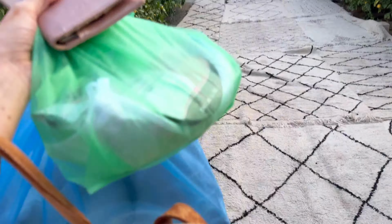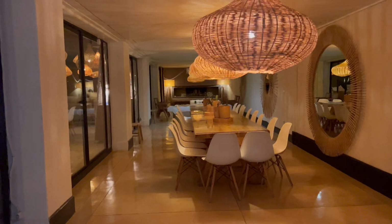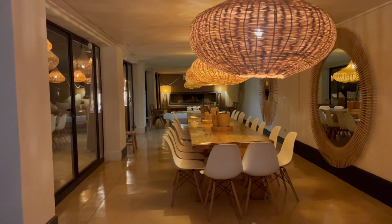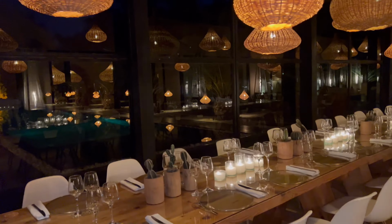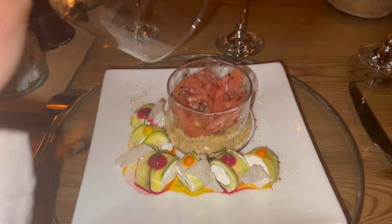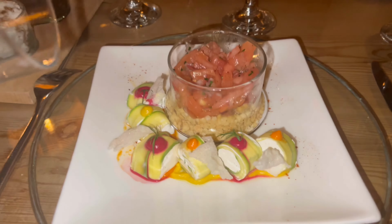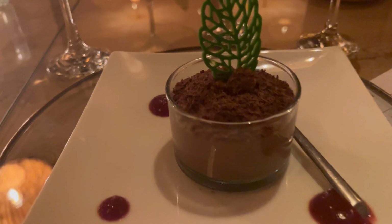We're back. We went shopping. Getting ready for dinner. Everything is set up so beautifully. And dessert. Looks amazing.